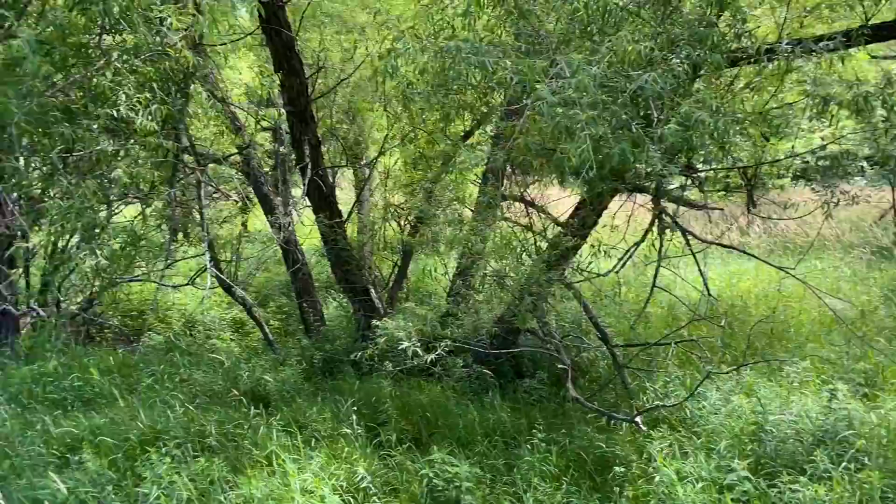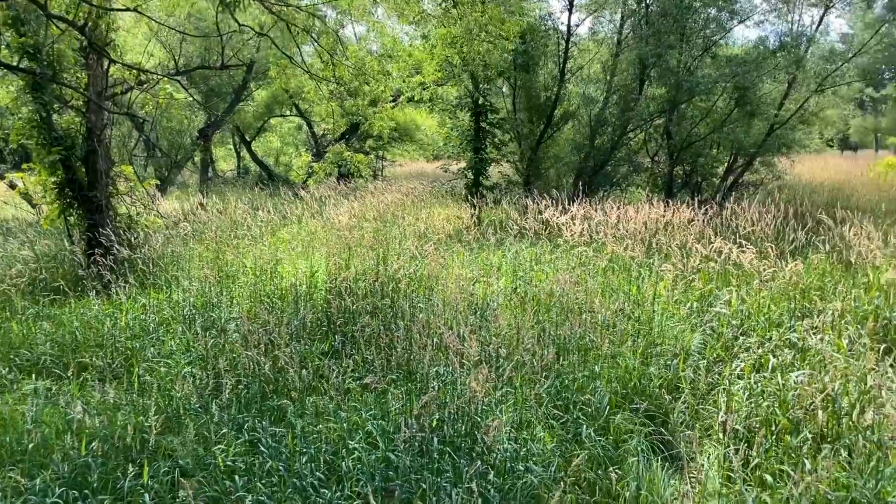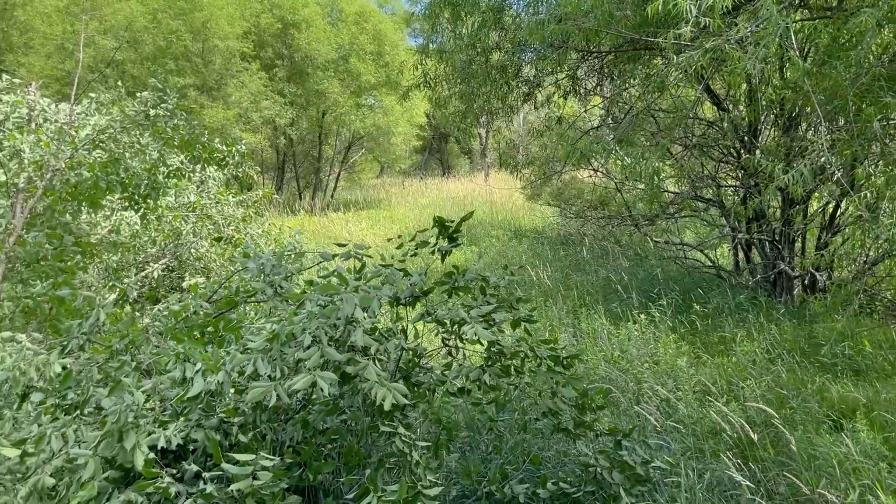We're down here today looking at a potential new plot. It's a really wet area and we've had a lot of rain, so we might have to wait a little bit to come in here and get this cover off, but this grass is like, I don't know, 6, 7 foot tall.